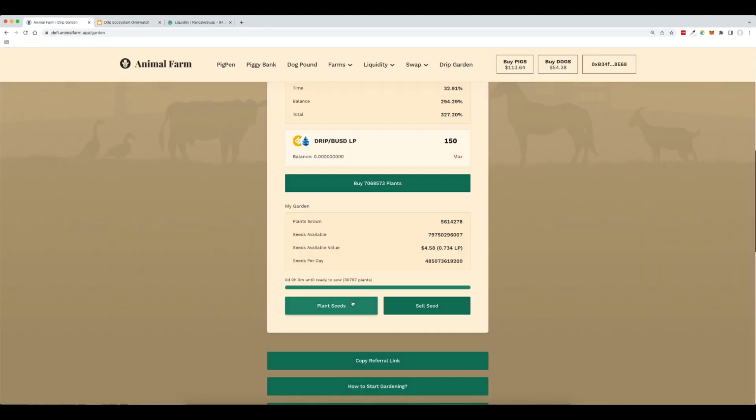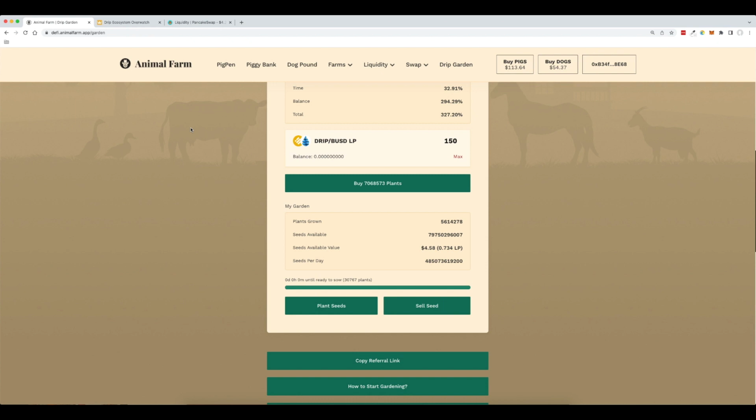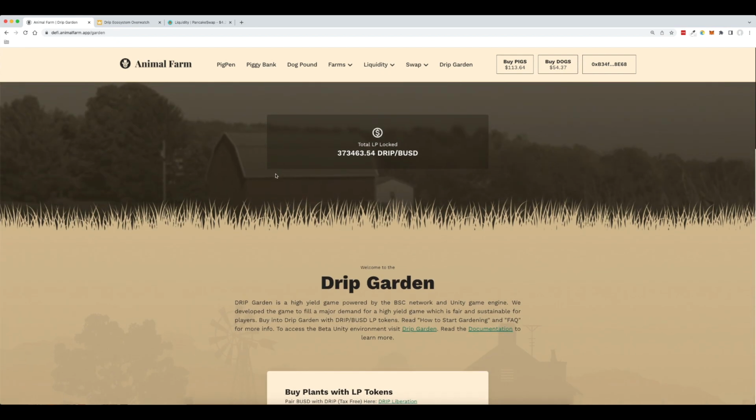So for the time being, I continue to come in here and I click plant seeds every day. Some days I will sell my seeds, but most of the days I'm planting my seeds because I believe that the price of the drip token is going to go back up in value, and when that does, when I come over here, I will still be earning the same amount of LP tokens, but this value is going to be higher. That's just my guess. I'm not a financial advisor, don't know what I'm talking about. I really have no clue, to be honest, but I am hopeful that the drip value will go up and that I will start earning more money in USD every single day. So that's my Drip Garden stance.